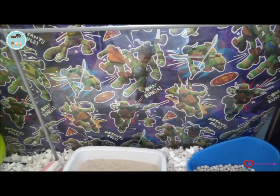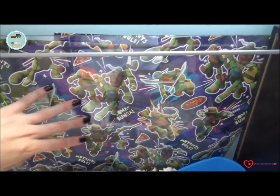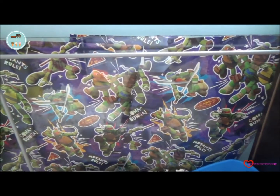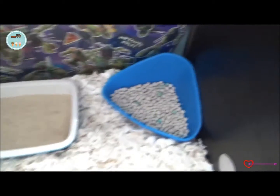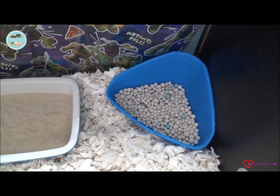So the theme of this cage is Ninja Mutant Turtles. For the backing paper, I did manage to find some Ninja Mutant Turtles. So these are just them. It's all over the full length of the IKEA. Over here we just have Cinnamon's litter tray, and it's filled with critter litter.